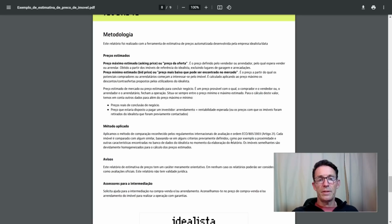So then they explain their methodology and how they worked it out. So it's quite useful, that. So hopefully that gives you a little bit of an overview on properties in Albufeira.